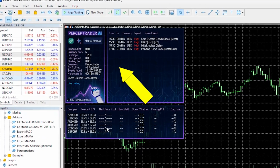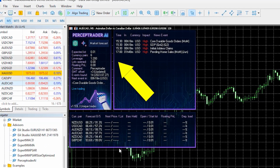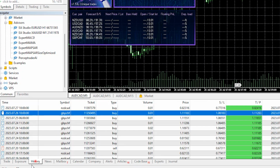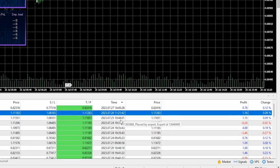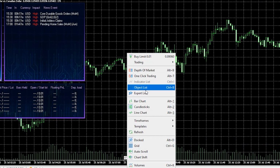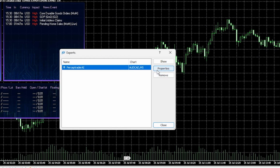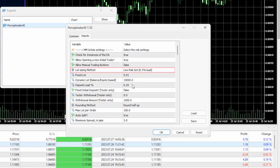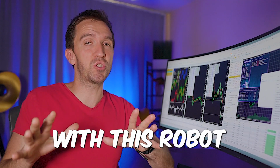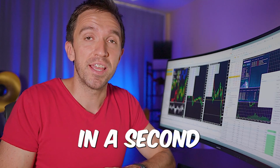So first things first, I have the Perceptrader AI trading on a $1,000 account, and if you look at the account history, you'll see that I'm trading it with 0.01, and in the inputs I have selected to use the low risk set with the 0.01 fixed lot. So there are a lot of settings with this robot that I will cover in a second.